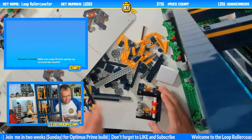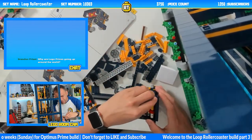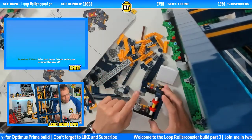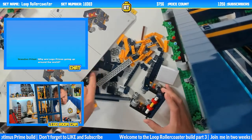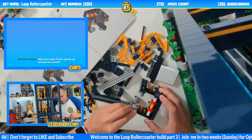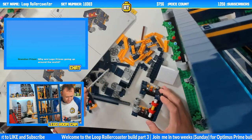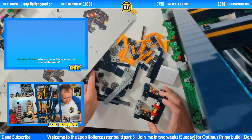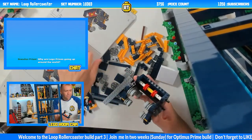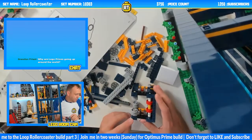Then on this side again we're going to put some 1x3s and some 1x2s in navy. So 1x3 goes there, 1x2 goes above that wheel. So repeat that same thing on the other side. A 1x2. And there's the 1x3. There it is. Just add that onto the side to build the side up. Add a bit more height again as well.